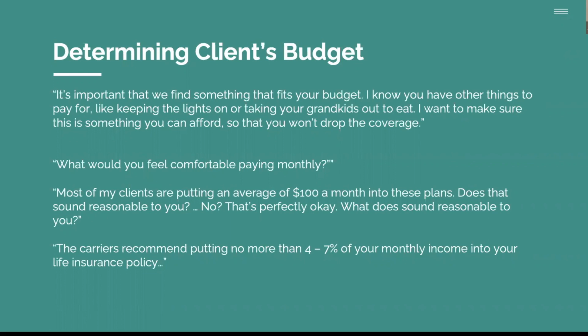Another way of doing this is saying the carriers recommend putting no more than 4 to 7% of your monthly income into your life insurance policy. So if your income is X amount, let's do 5% of that. And that could be how much you're willing to set aside for your life insurance coverage. And that, again, will give you a line in the sand, a reference point to start off with, okay?